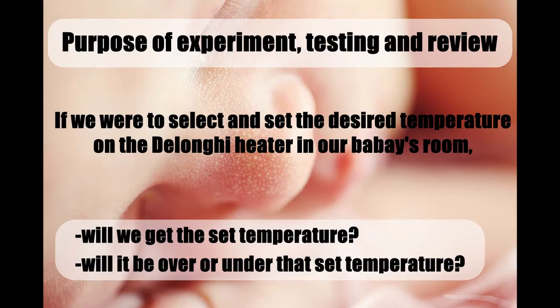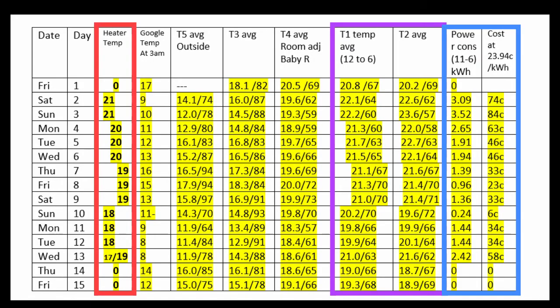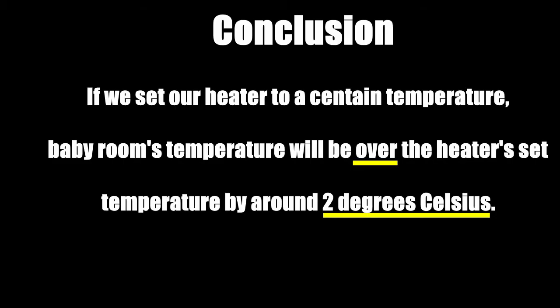So, to answer our question of if we were to select and set a desired temperature on the DeLonghi heater in our baby's room, will we get the same temperature or will it be over or under? From our experiment and test, we can see that if we set our heater to a certain temperature, our baby's room temperature will usually be over the heater's set temperature by around 2 degrees Celsius.